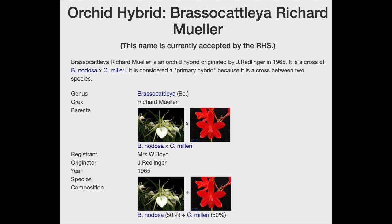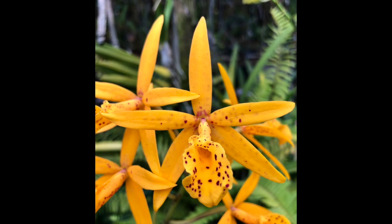The Rupiculus Laelias tend to be quite small, and that adds to the element of this orchid being nice and compact. So when it's crossed to other orchids, most of them tend to get that smaller, more compact size, which is really nice. The Brassavola nodosa is fragrant, and the Cattleya Millery is not fragrant. However, I find that a lot of the crosses tend to be fragrant.